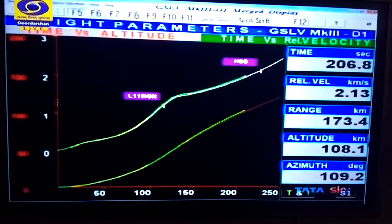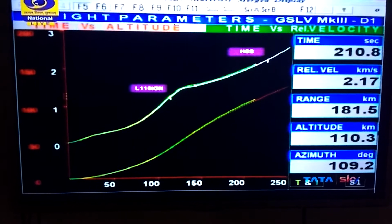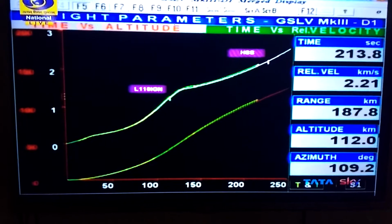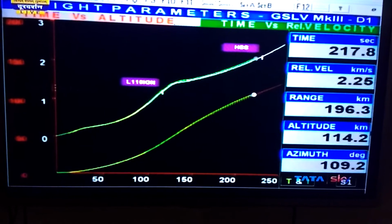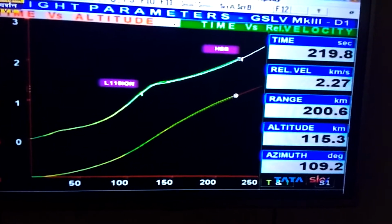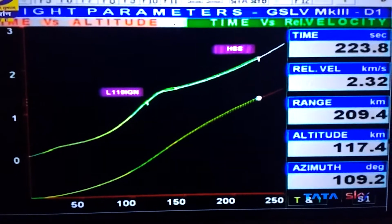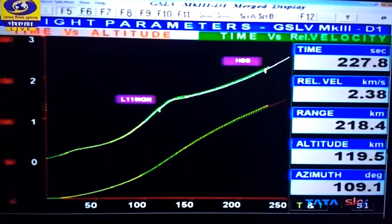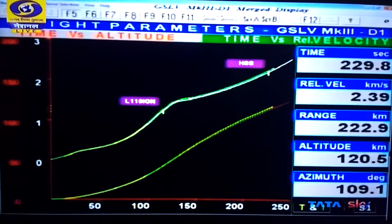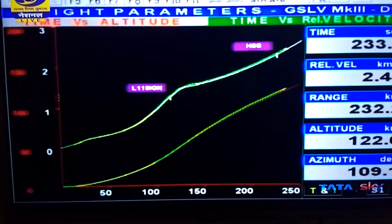Very shortly we will hear the announcement of separation of the payload fairing. L110 stage performance is normal. As far as the range is concerned, the vehicle has almost traveled 200 kilometers from the launch base, at an altitude around 117 kilometers. And the heat shield has been successfully separated at 225.7 seconds.